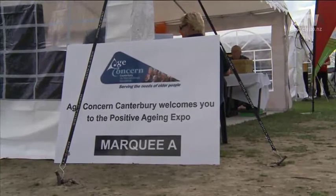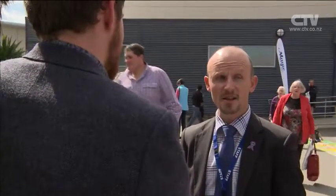Now well established, year by year, the expo is continuing to grow. Age Concern Canterbury have been running it for 9 or 10 years now, and it certainly has grown every year, and it does get bigger. This year we've had to have the marquees out here that you can see, because we've just filled up with all the gyms and the rooms are all filled up with exhibitors.